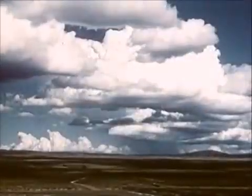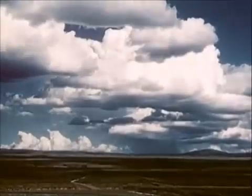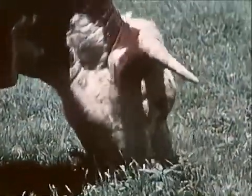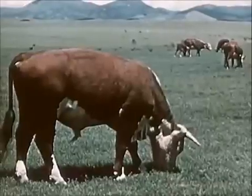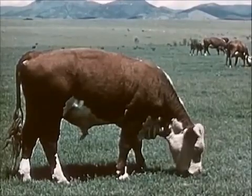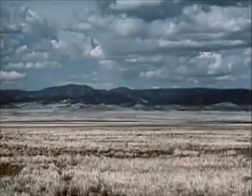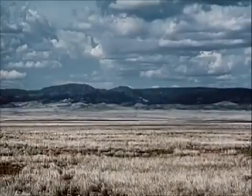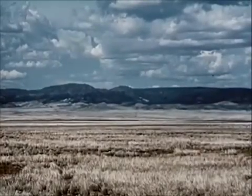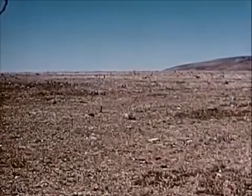For only in the summer months is the range green. Then clouds pile up to dump their showers. And for a few short weeks, the cattle feed on crops of native grasses. Then forage and water, the essential raw materials of the beef production line, are plentiful. But much of the year, the range growth is dried to a brown or to a silvery white, and in times of drought, may vanish completely.